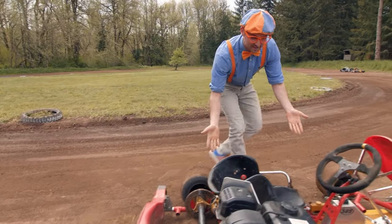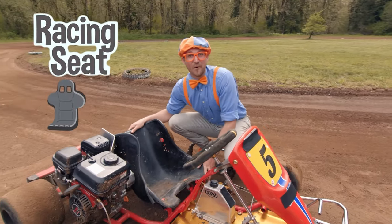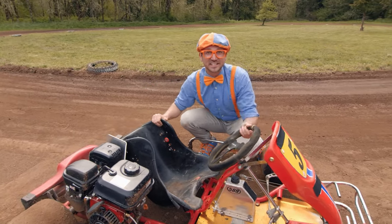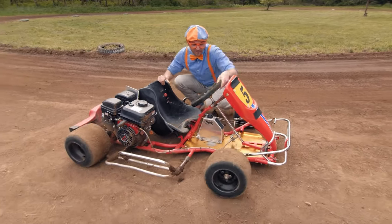Oh, speaking of riding it, this is where I'm gonna sit. This is the seat. Oh, it sure does look comfortable, doesn't it? Woo! And this is the steering wheel. Do you see when I turn the wheel, it turns the wheels and tires?